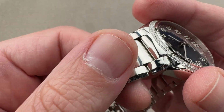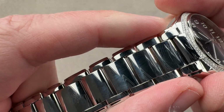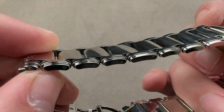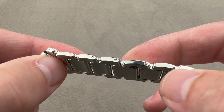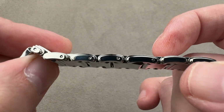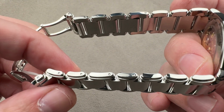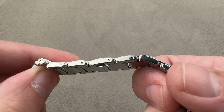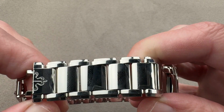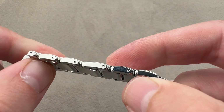So you can see we have everything polished, but there's a little bit of a step to the shoulder links, and the center links are large. There's also a little bit of a taper down from the lugs toward the clasp. You can see that, as most Patek bracelets are today, the removable links are fixed by pins and sleeves, and the reason for this, per Patek, is that it is harder to strip out a pin and sleeve. That is, it's impossible, whereas a lot of people were stripping out screws in their conventional bracelets and leaving links stranded.